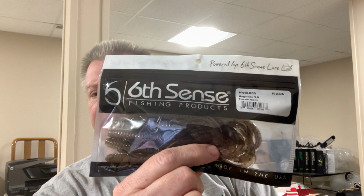But just another creature bait for you to try out. I pulled out 1 and I got 5, so there's your Hog Walla in the Bluegill Spawn color. I got 2 bags of those just to try them out. See how I like them. I'm sure I will. I like all their baits. There you go. There's the Hog Walla. So I got 2 of those.